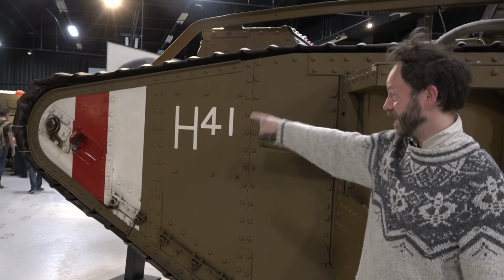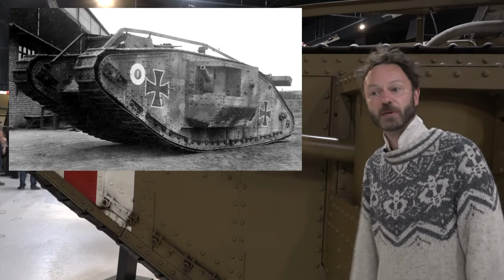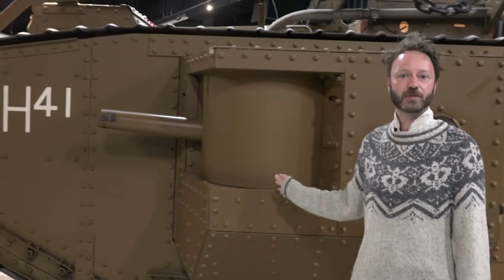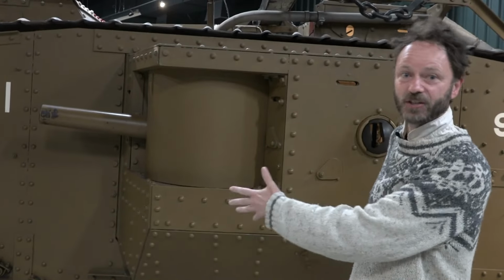So the British started saying, no, honestly, this is British, and they started putting those on. The Germans, meanwhile, painted big crosses on theirs. The Mark V was a significant improvement over the Mark IV. Externally, it looks pretty much the same, but internally it was quite different.